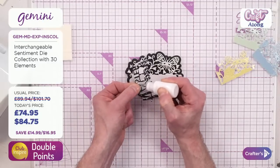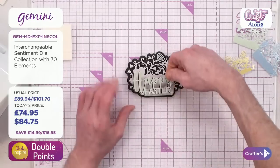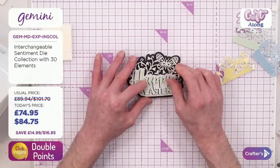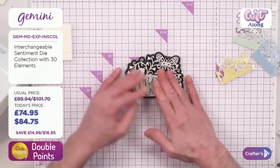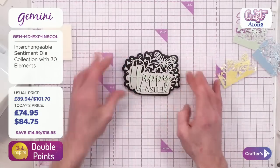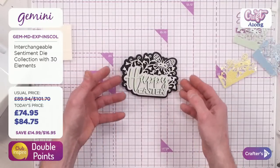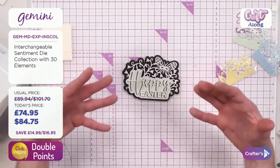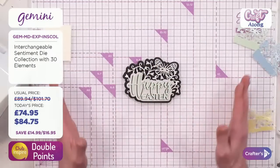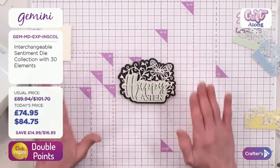So let's pop our bits of adhesive here. And then what I'm going to do is set that into place there. We can see, hold that in, and then there we go. So that is our main sentiment that we can see here. And at the moment, you might be thinking, well, the white with the black, it's very dark, it's very deep. But when we've got that surrounding of the pastel, of the green and the yellow, it's really going to make it pop out. So I'm not going to do anything else.